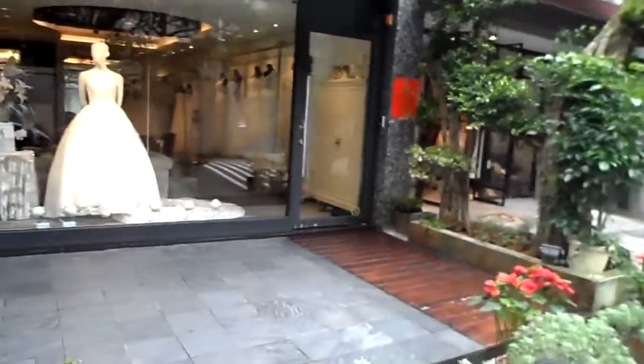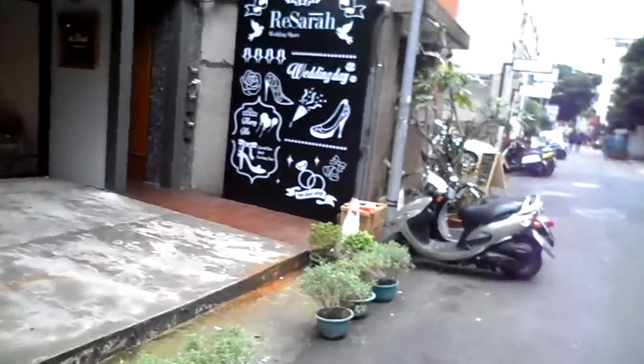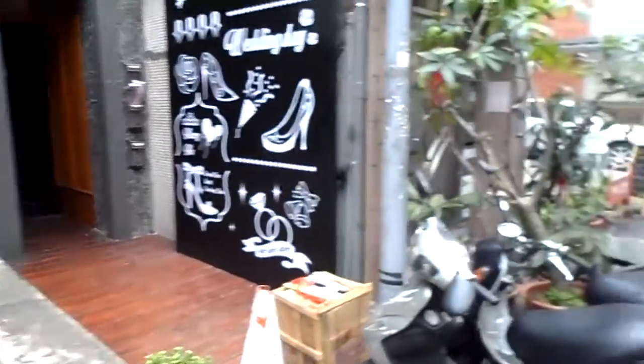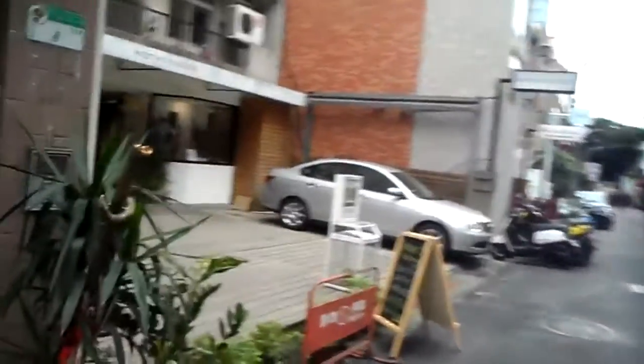Handmade wedding dresses. My Joma told me they handmake these dresses. Very, very fancy. There's another shop where they sell handmade clothes or something. I don't know. This is a shop that my Joma actually bought from.